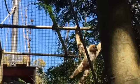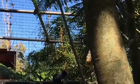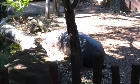There's a better view. We are outside the gibbon cage. So let's try and see if we can get a shot of it. Dangling. A pygmy hippo. It is a pygmy hippo.